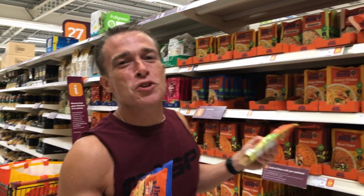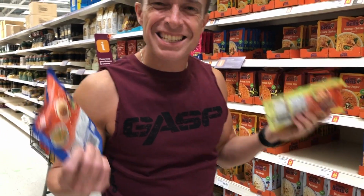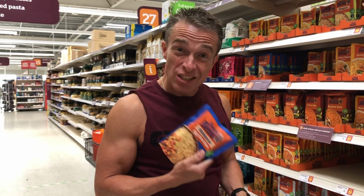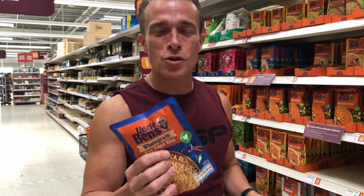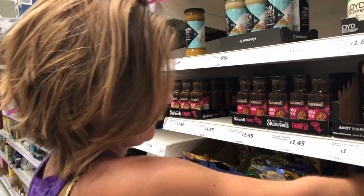Now this is our little cheat. Whole grain rice, when you cook it yourself, it takes ages. But the Uncle Ben's one is really, really good. You put it in the microwave 2 minutes and it comes out as soft as you like. Absolutely beautiful. And it's as cheap as chips. What's not to like? Last one.